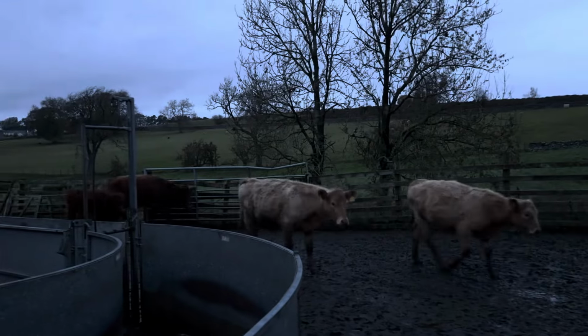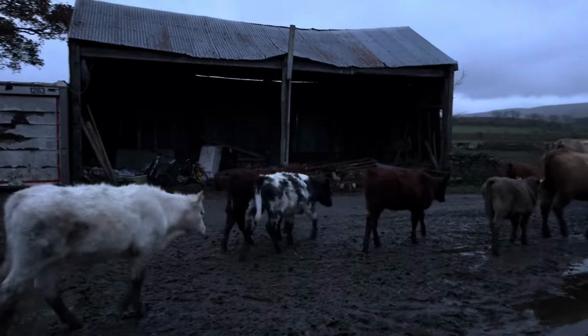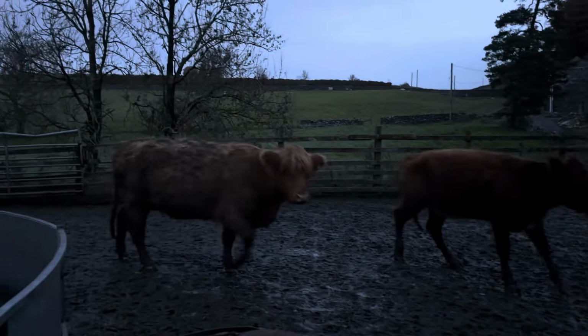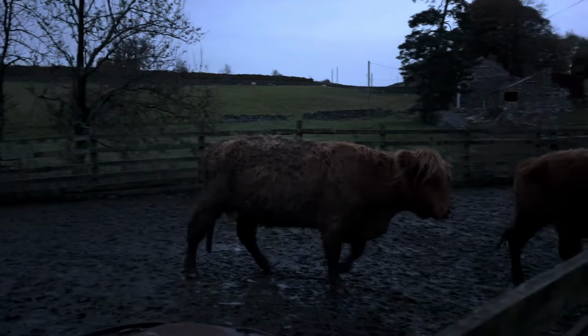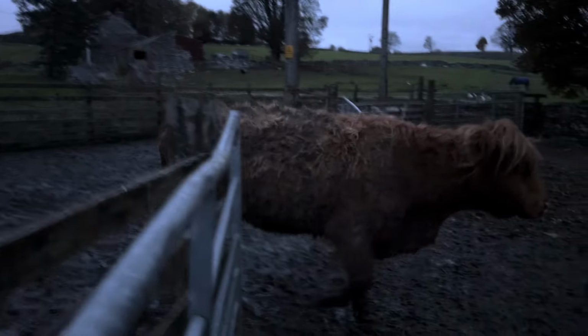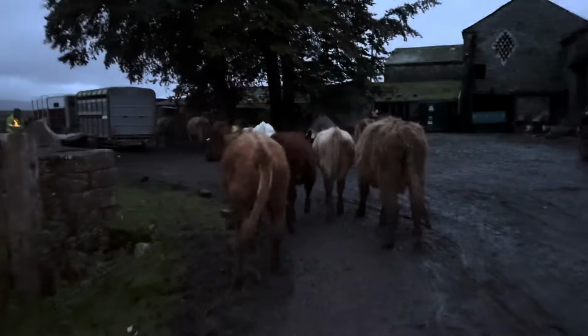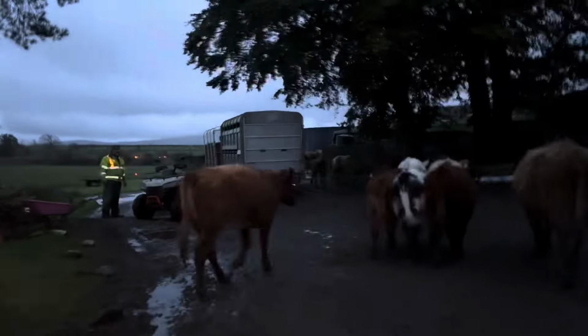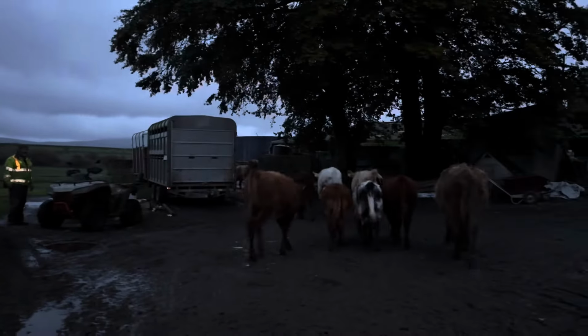Come on, babies. Come on. Nice fancy pants, baby, can you guess? Come on, babies. I think this is the last of our Highlands without horns. Go on, lady. Go on. Get off my grass. There's the boss on road duty.